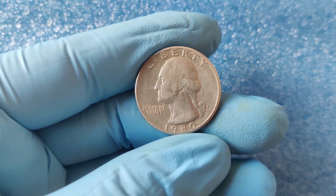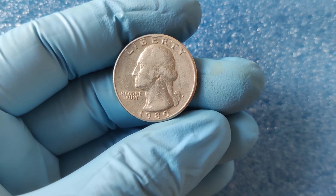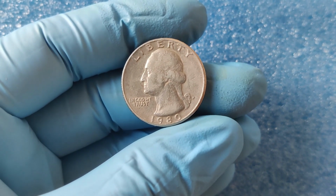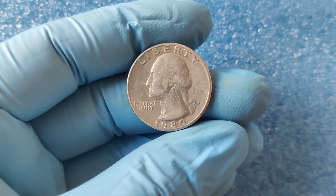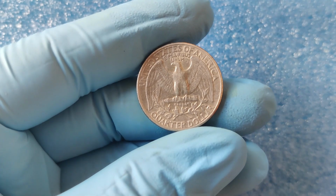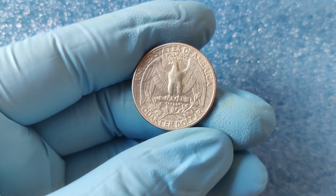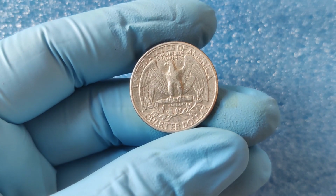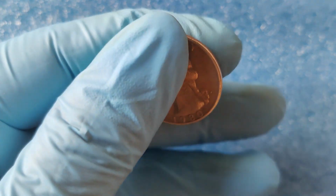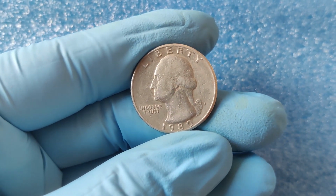To understand why condition is so important, let's quickly look at grading. Coins are graded on a scale from 1 to 70, with higher numbers indicating better condition. Most quarters that are still floating around from 1980 have seen heavy circulation, they're scratched, worn, and show all the signs of daily use. Finding a 1980 quarter in MS-68 condition is like finding a needle in a haystack. When you add the rare error variety, it becomes a collector's ultimate prize.